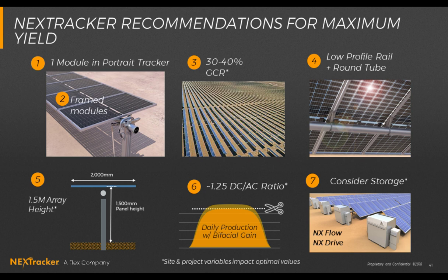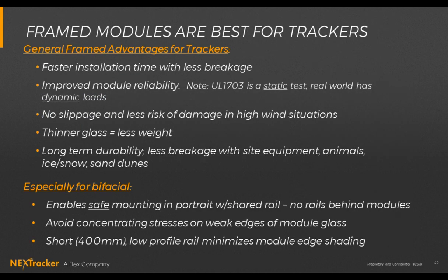And then it's outside our time to cover in this seminar today, but we strongly advise considering storage, in particular for bifacial arrays. NEXTracker has both a vanadium product called NX Flow and a lithium product we call the NX Drive, and we've delivered both of those. We have multiple orders with clients we're delivering, and we think that's going to really help the productivity of these systems.